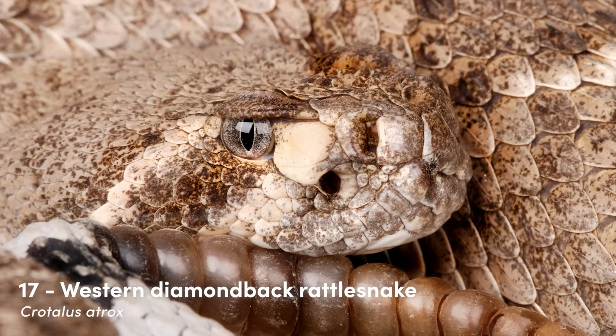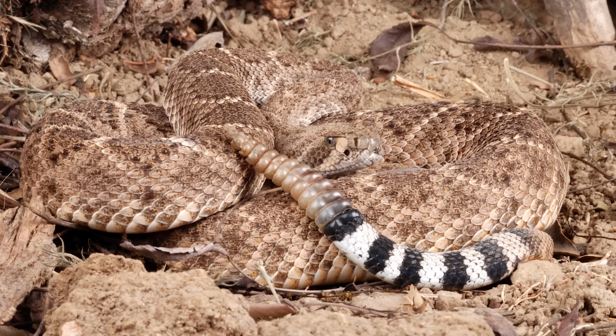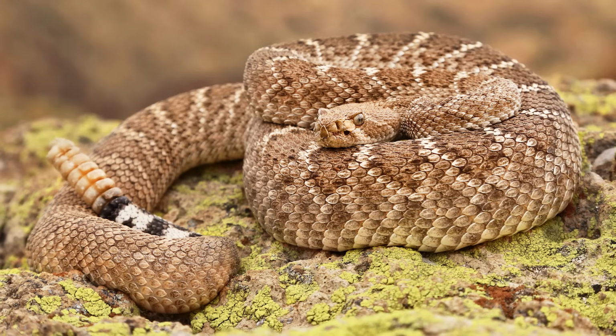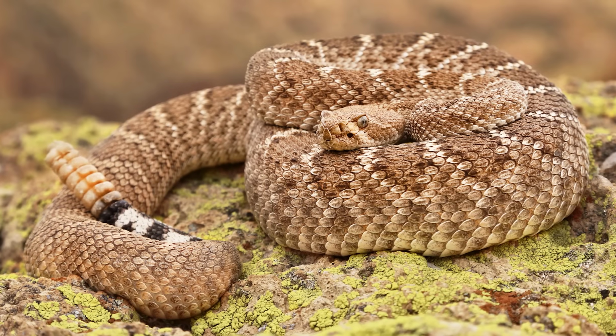Diamondback rattlesnakes are one of the heaviest venomous snakes in the world, weighing up to 6.7 kilograms or 15 pounds. They are a type of pit viper who exhibit a rattle to warn predators, which they will use before striking. The western diamondback rattlesnake is found in the southern US and Mexico.